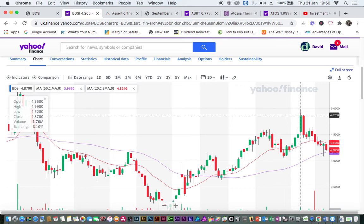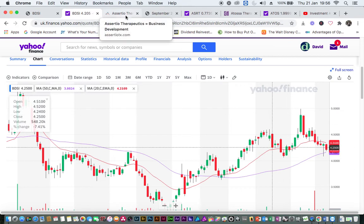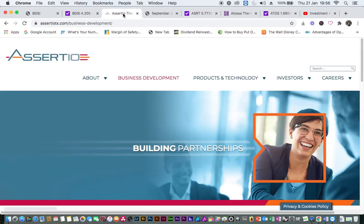Okay. Now, the next we want to look at is ASRT Holdings with the ticker symbol ASRT. The company goals involve licensing and acquiring assets to build on their current areas and expand into other specialties areas.